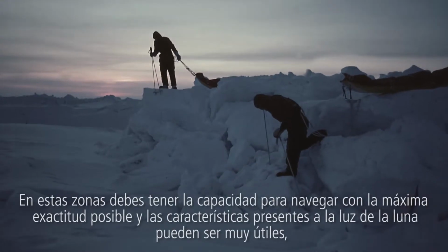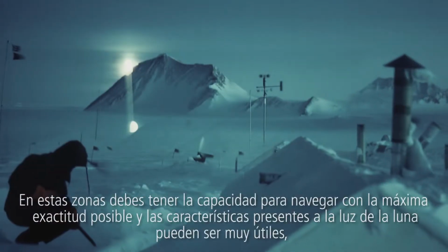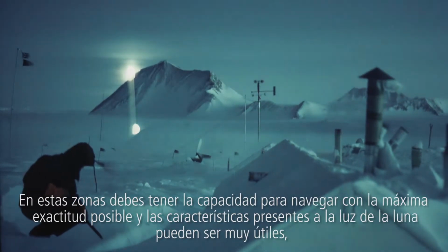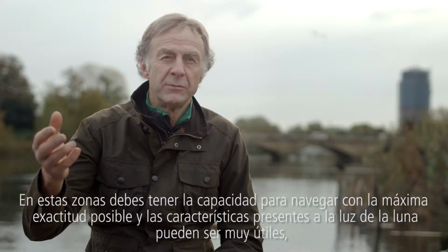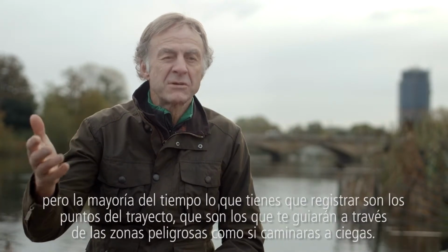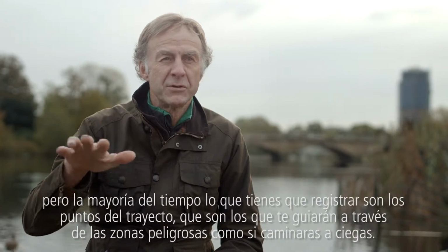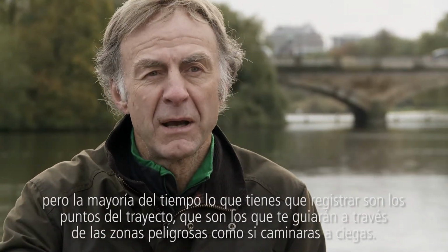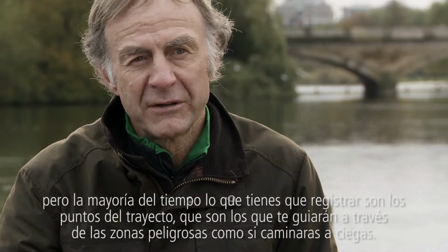You have to be able in those areas to navigate very exactly. And the features that you may see during the moonlight periods could be very useful to you, but most of the time it's the waypoints that you must record, and that will be leading you almost as a blind person through areas of great danger.